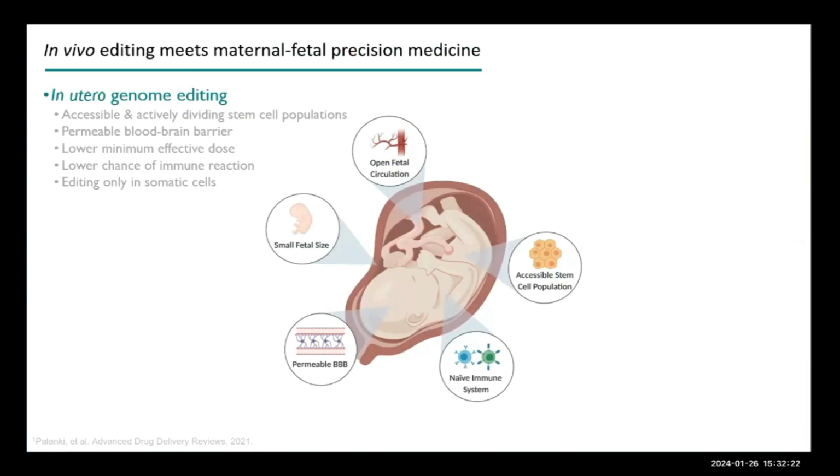And so where does editing meet precision fetal medicine? This is essentially the slide that Tippy showed before, but this is in utero genome editing: things that you would diagnose prenatally, things that manifest prenatally, or might manifest postnatally, but just have particularly accessible stem cell populations where you can make a bigger impact at a lower dose than treating them postnatally could also be justified.